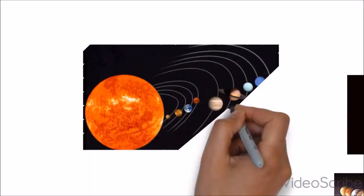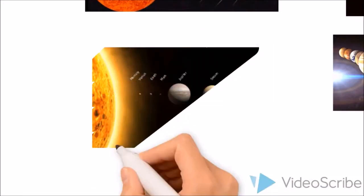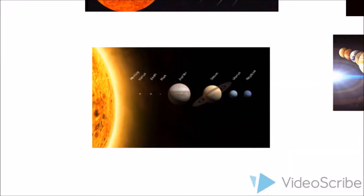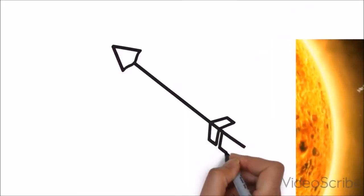The farther the planet is from the sun, the colder it is on the planet. The temperature on the planet doesn't only depend on the distance from the sun. It also depends on the gases in the atmosphere of the planet. Planets are positioned at various distances from the sun in the following order.